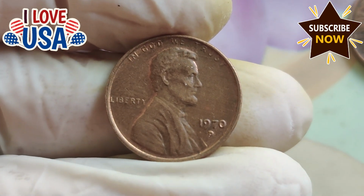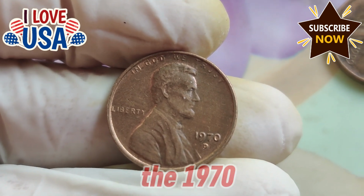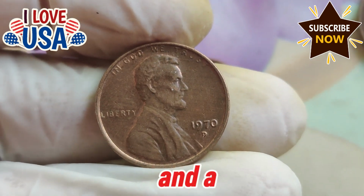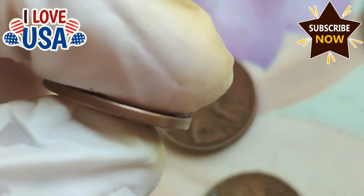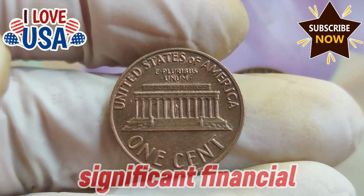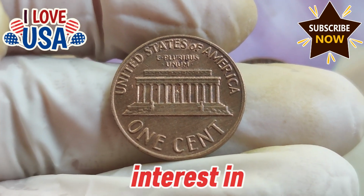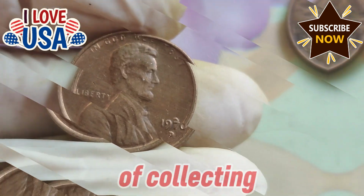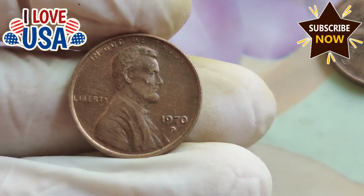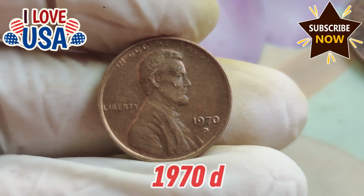This extraordinary valuation places the 1970D penny among the most valuable modern U.S. pennies ever sold. Why does this matter? For collectors and investors, the 1970D penny is not just a coin, it's a tangible piece of history and a potentially lucrative asset. It illustrates how a small, often overlooked coin can turn into a significant financial treasure. The rising prices also highlight the growing interest in numismatics, the discipline of collecting coins, which combines history, art, and investment.